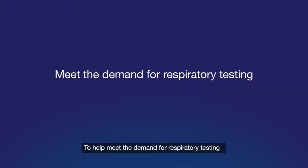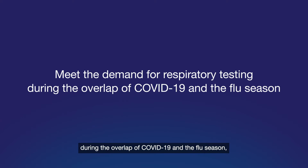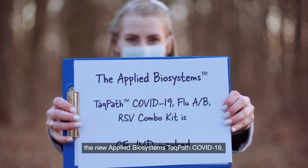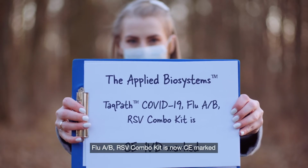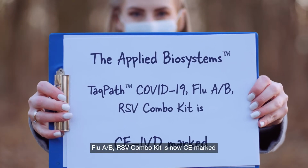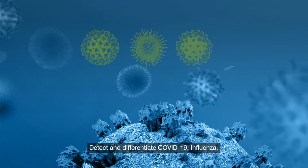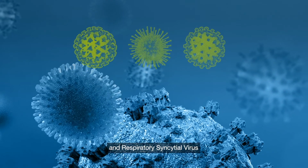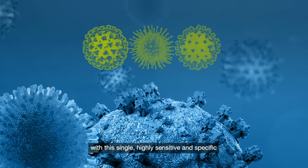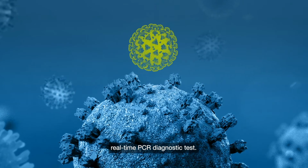To help meet the demand for respiratory testing during the overlap of COVID-19 and the flu season, the new Applied Biosystems TaqPath COVID-19 Flu A/B RSV Combo Kit is now CE marked and available for use. Detect and differentiate COVID-19, influenza, and respiratory syncytial virus with this single, highly sensitive and specific real-time PCR diagnostic test.